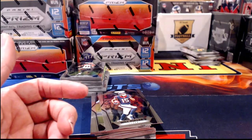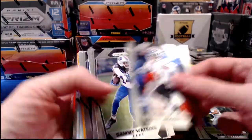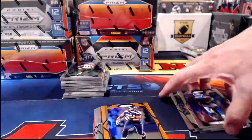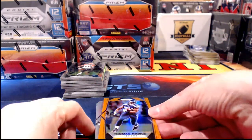So we are going to open some Rookies and Stars coming up here in a few days. It actually came in today, but as I was saying earlier, I'm so far behind on breaking stuff. I don't have it worked into the rotation until about Wednesday, I think, of this upcoming week.